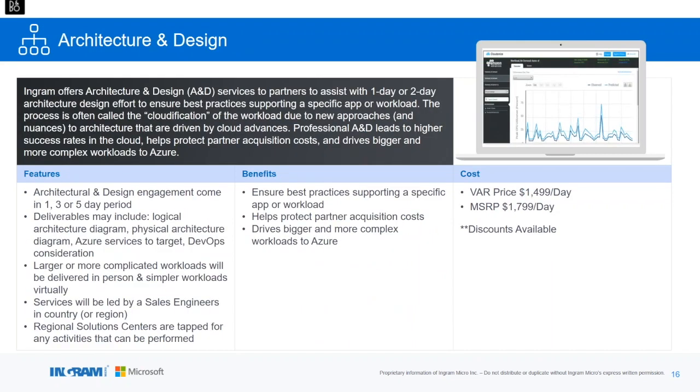Architecture and design, this can go through a number of days. This can also get quite complex, and this team is there to help you. Those prices I've mentioned there, $1,499, are per day. Each of these can be discounted, so this is certainly not a fixed price or anything like that. It's based on an engagement basis.